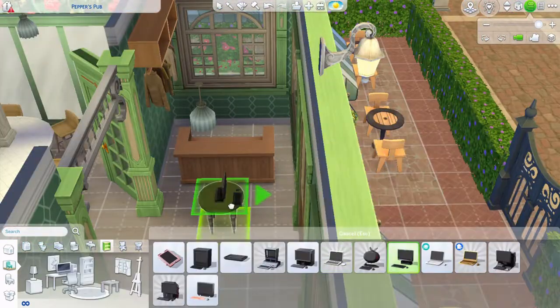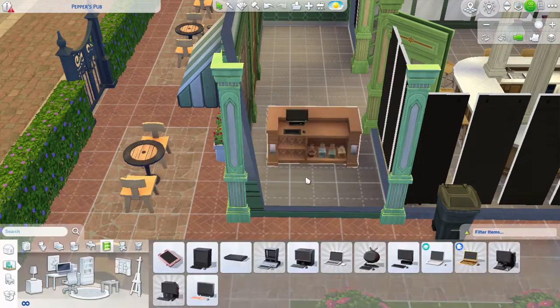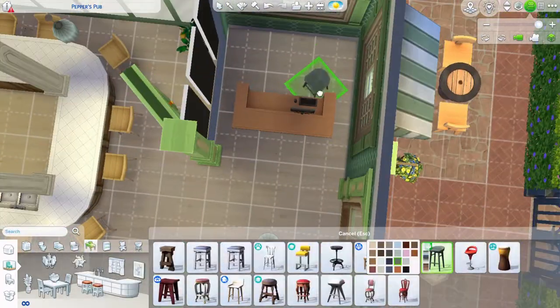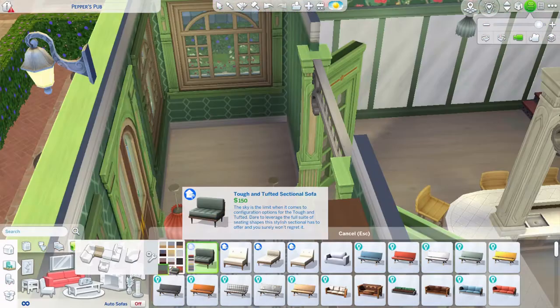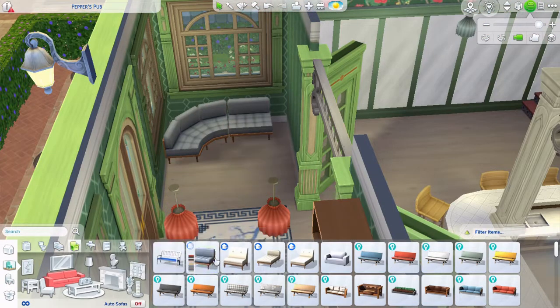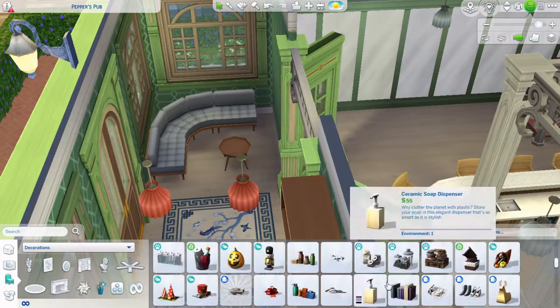Like you can see, I did the mirror trick again along the wall there, and later I used them for windows, and I can't get over how cool they turned out. Even though I don't agree with how the kits are priced, I am definitely getting my money's worth with this kit. I use it like a bunch to upgrade Pepper's Pub.